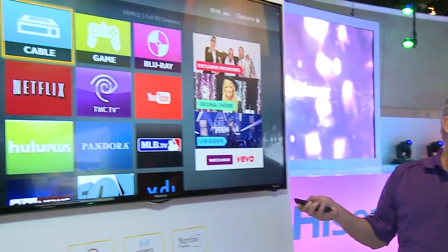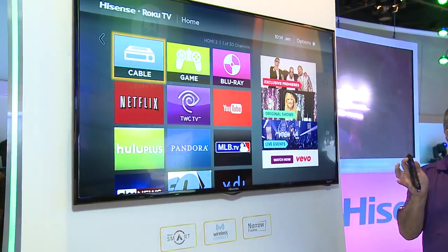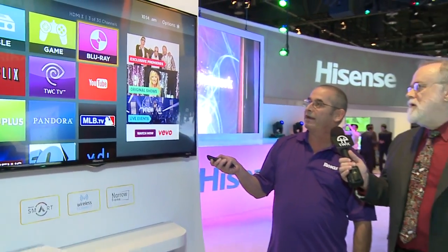So switching inputs is as simple as going over and selecting whatever input you want. No more input button, very simple 20-button remote, right? If you want to watch Blu-ray, for instance, Blu-ray is not plugged in on this particular TV, so we don't let you get lost. We say Blu-ray is not plugged in, but we'll give you other options.